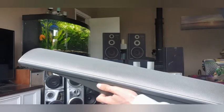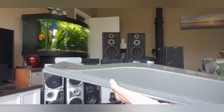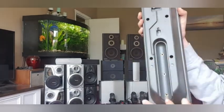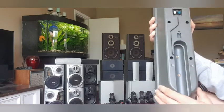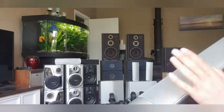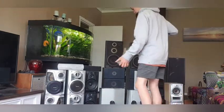People say these sound like rubbish, but no, they actually sound really good. These actually did have mounting poles on them as well. You can actually mount them on, just like that. Got 3 screws on there, but only 2 were needed. So, yeah. Other than that, they're pretty cool speakers though. Look at that. Pretty cool.